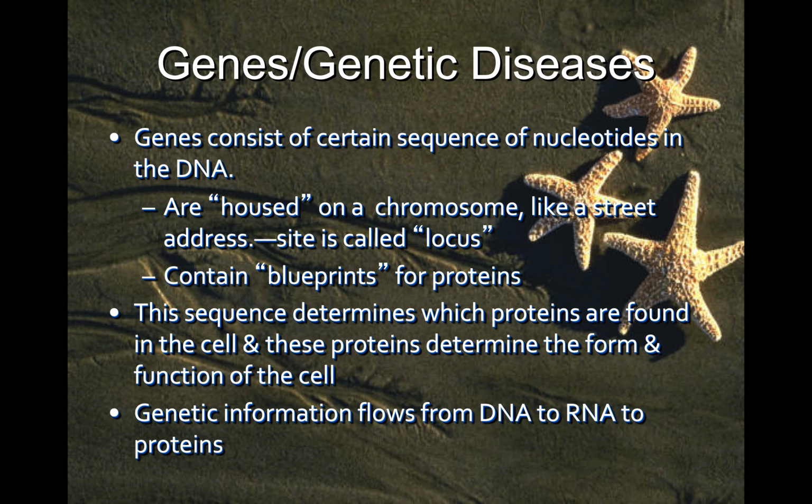They're housed on a chromosome like a street address, and the site is called a locus. And this is what contains the blueprints for proteins, or what we all end up actually looking like, even if we're related. Some of us don't look alike at all. The sequence determines which proteins are found in the cell, and these proteins determine the form and function of the cell. Genetic information flows from the DNA to the RNA.